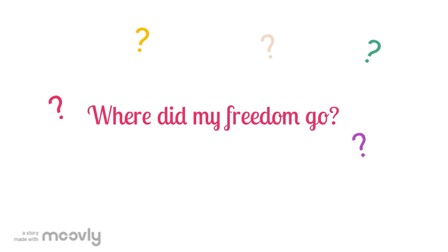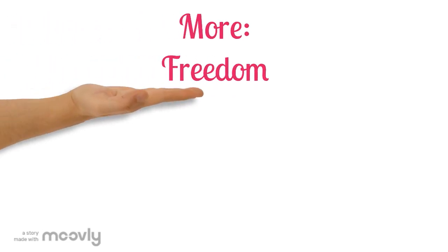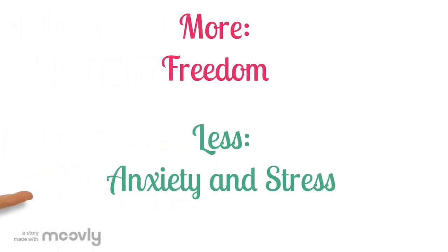Do you feel like diabetes type 1 is killing your freedom? Think about trying out an insulin pump. Remember how it can give you more freedom, less anxiety or stress, and the ability to be a normal teenager?